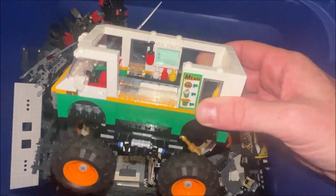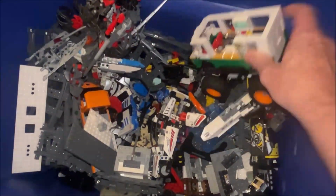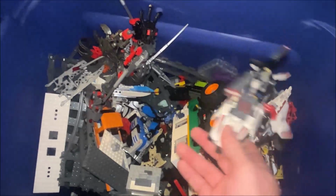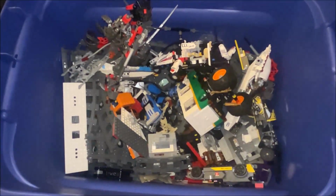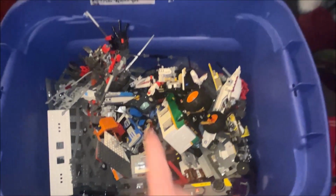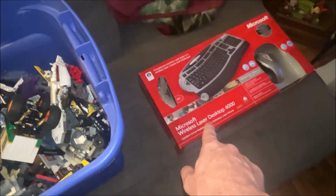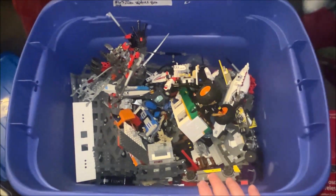Cool little monster truck. I don't know, food van or something. I got this Technic helicopter. I don't know, but we'll dig through it and we'll figure out what's in there. But yeah, I just wanted to show this off. $32.50 for this, $5 for that. Hopefully we'll get like 80 to 100 on Facebook Marketplace for that, and I'll pay for this and all the stuff that we got at Ollie's today.